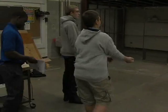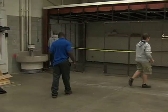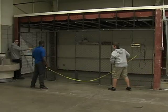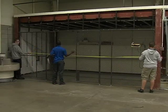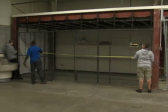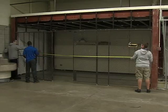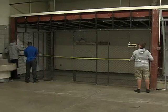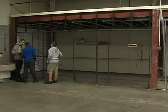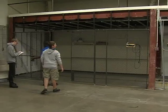We want to measure where the posts are. Do we want to the end of the post? Just push it in. From the closest end. Okay, so 18.3. In scale, that'll be 3 3/4. How wide are the posts themselves?